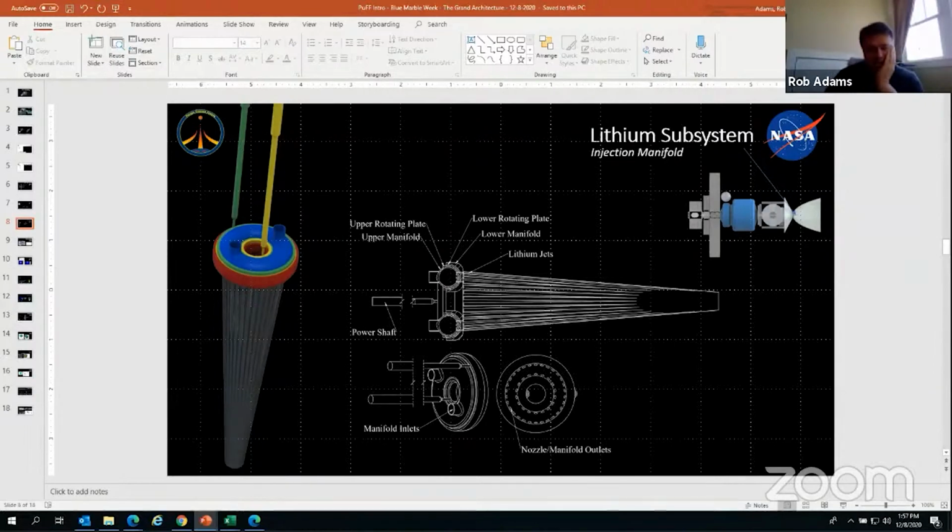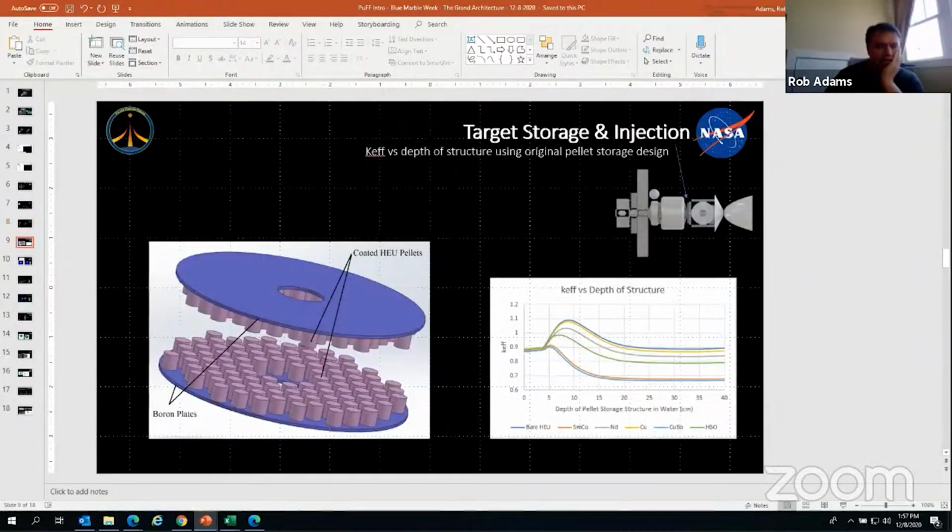And then let's see now, we have our target storage and injection system. So here is where we actually store all these tiny little horse pills of uranium and then also whatever fusion fuel that we're carrying there. We actually have to spend a lot of time designing it in such a way that it would not go critical until we wanted it to. So that's why we end up storing these targets in a very wide set of disks.